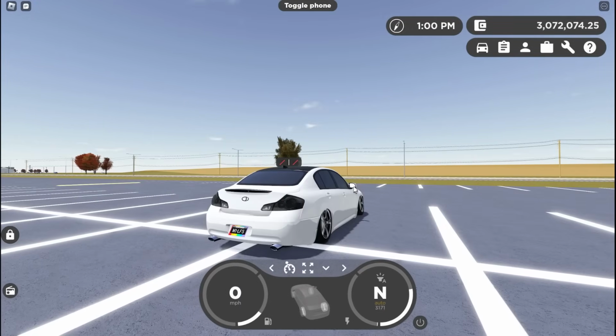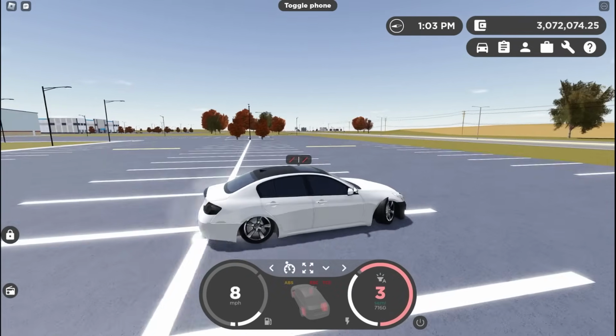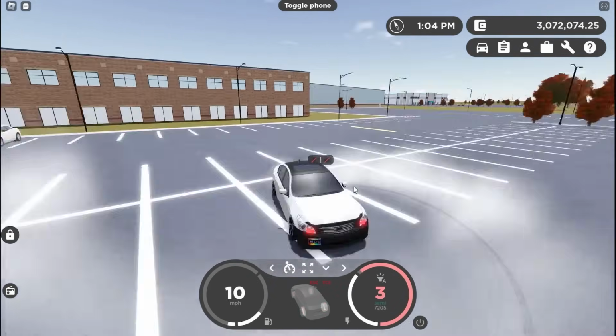Sounds like a VQ. This thing does get down. I wish it was a manual, but it's an auto. But this thing does get down though. I mean, it's a takeover car, so what do you expect?